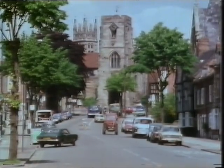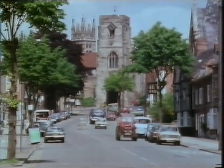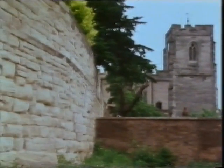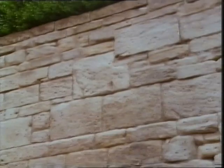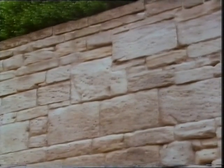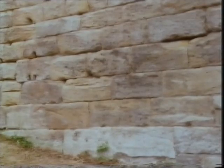Now, until the fire, everything in Warwick that wasn't timber, plaster or thatch was stone. There's plenty of stone here. Most of the town is built on it. Triassic sandstone. But unhappily, none of it is very good. It's an attractive stone when first quarried, but horribly friable. It just won't stand up to centuries of weathering.